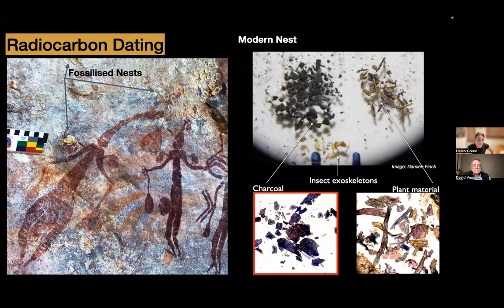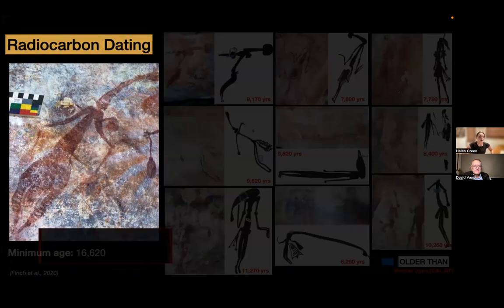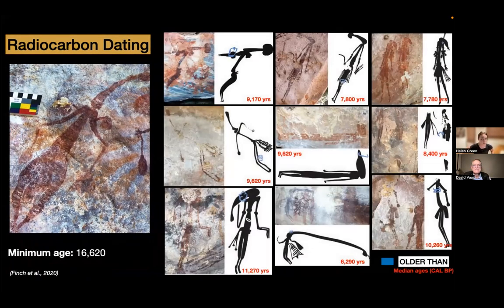And on this particular panel, it's actually this nest that was on the shoulder there that's been radiocarbon dated. So this nest just here. And as the nest was over the art, it provided a minimum median age of 16,620 years for that particular painting. And so we know that the painting must be older than that age.